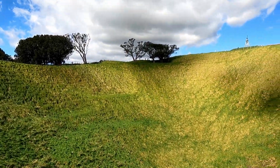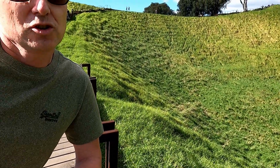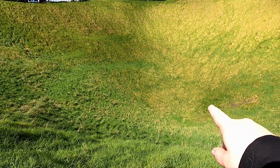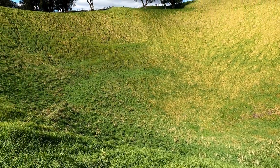You might be able to see people up in the distance on the higher side, because the crater's roughly about 50 metres deep. You used to also be able to walk down inside, but I don't believe you're meant to these days. I think you're meant to stay on the guided walkways as well. Yeah, and it used to be that people had the stones down there, they would draw pictures and write and do different things all down there.